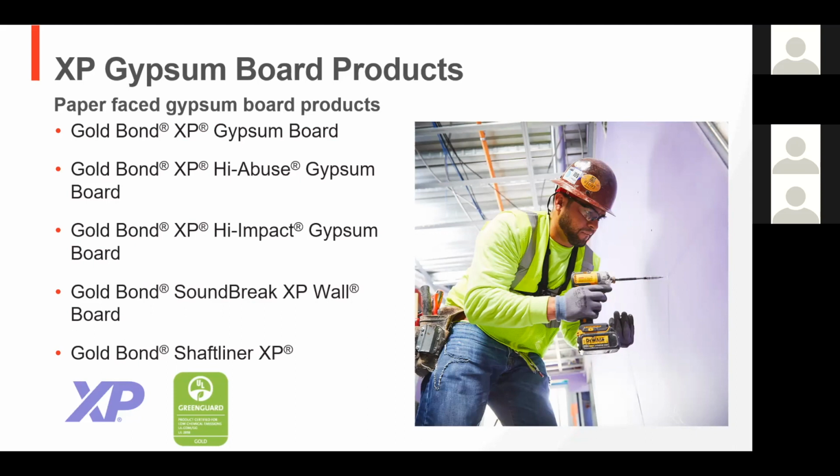And then we have high impact. This is the baseball bat stopper. Literally the strongest person in a room, if we're in a conference room together, take a baseball bat, hit the board, hopefully between the studs, not at the stud. You will not put a hole in it. Now, if you pound on it, you will.